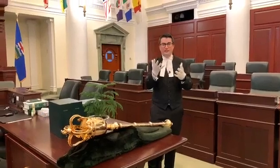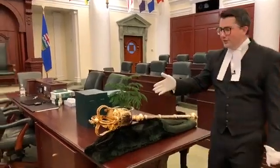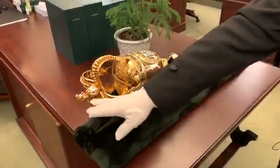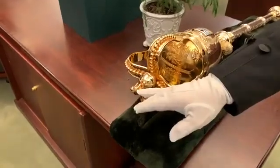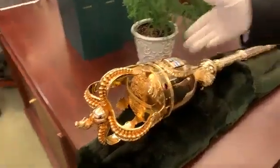You see him wearing a set of white gloves because he is the one that actually has to touch the mace. On the mace, there's such incredible detail. There's many symbols of the province as well as Canada. You can see the very top. It is a beaver, the strong and noble beaver. There's also maple leafs. There is the provincial shield.